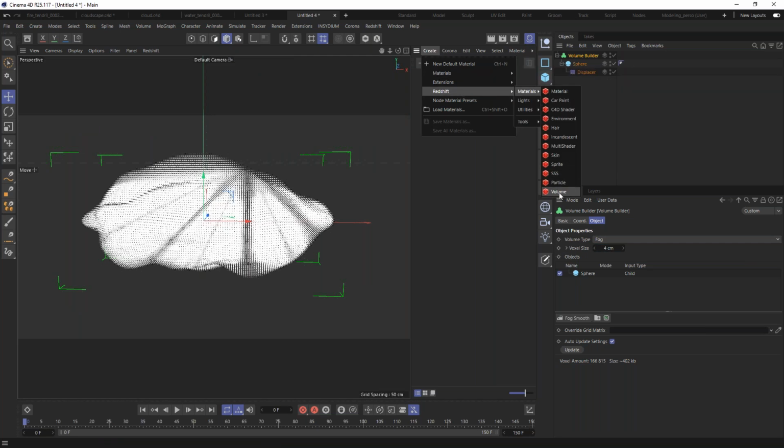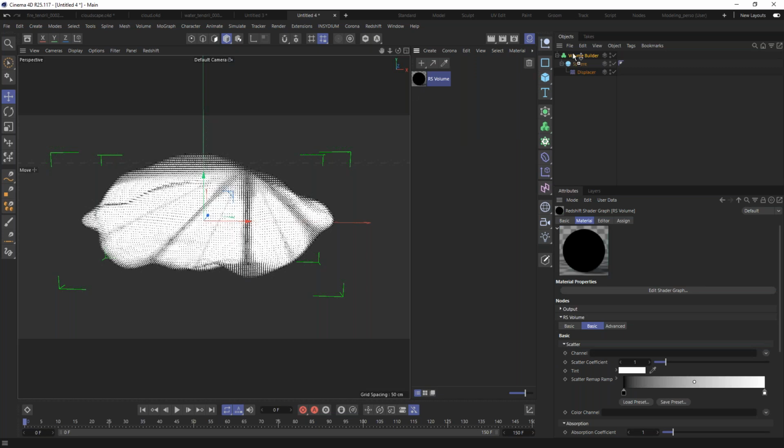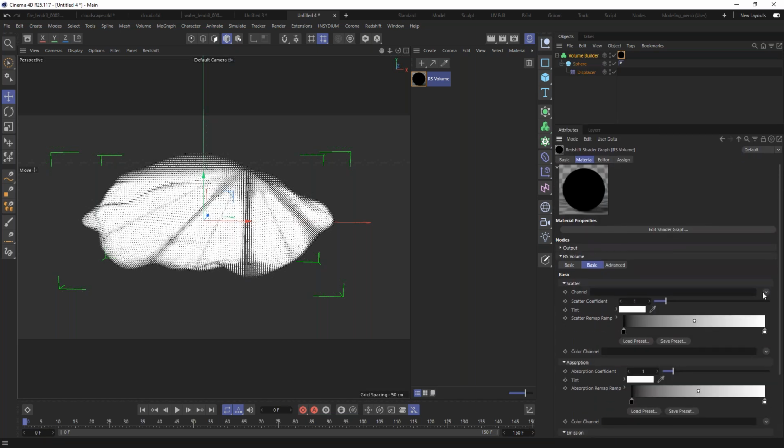So this one, volume material, I'm going to add it to the volume builder. And here we're going to use, in the scatter channel, you can see volume builder. So you use this one. Okay, and that's all it takes to shade this.